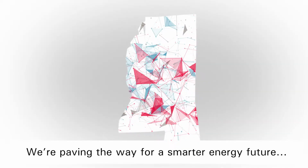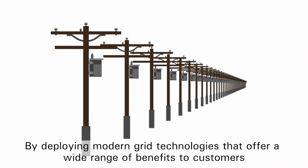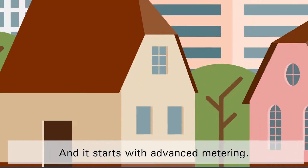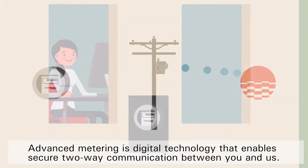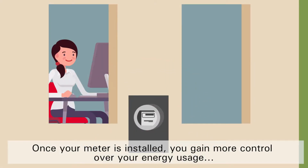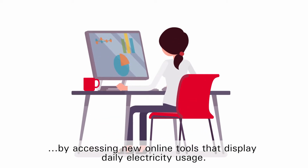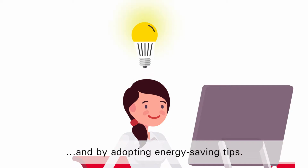We're paving the way for a smarter energy future by deploying modern grid technologies that offer a wide range of benefits to customers. And it starts with advanced metering. Advanced metering is digital technology that enables secure two-way communication between you and us. Once your meter is installed, you gain more control over your energy usage by accessing new online tools that display daily electricity usage and by adopting energy-saving tips.